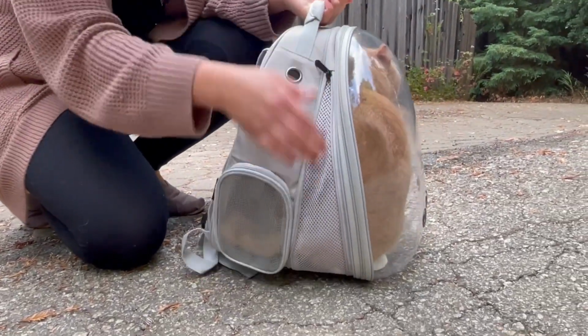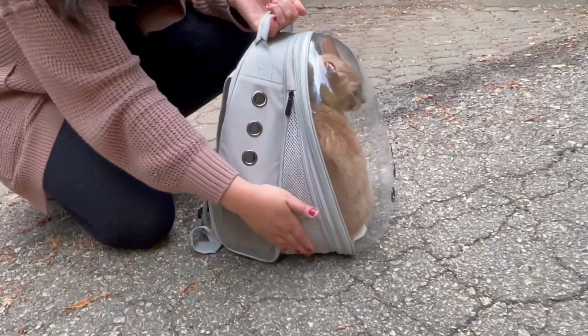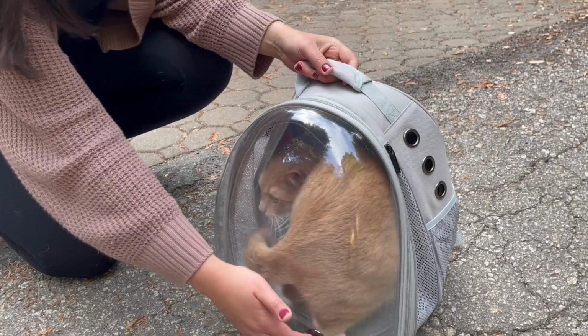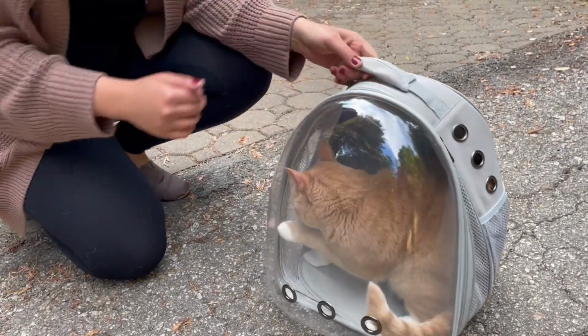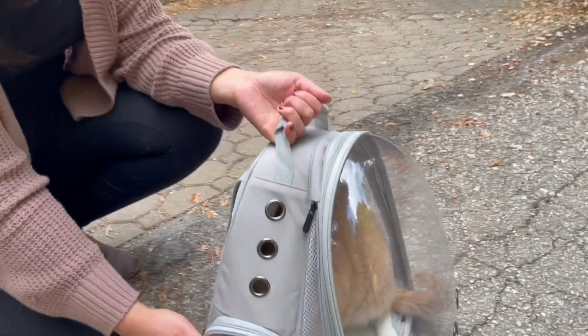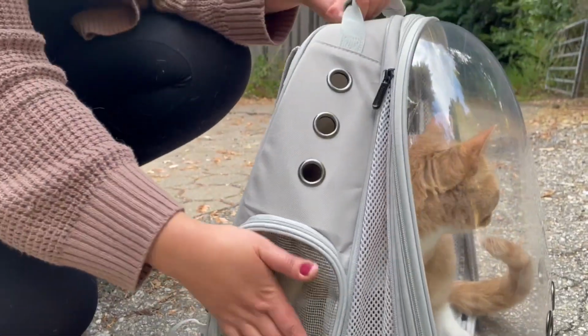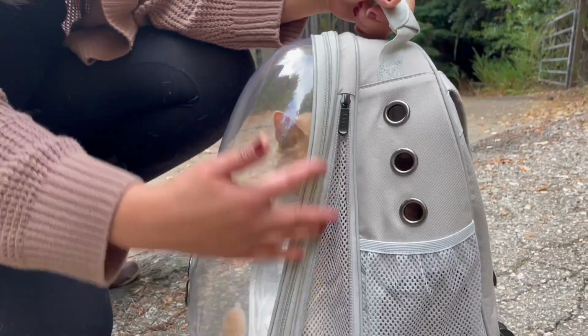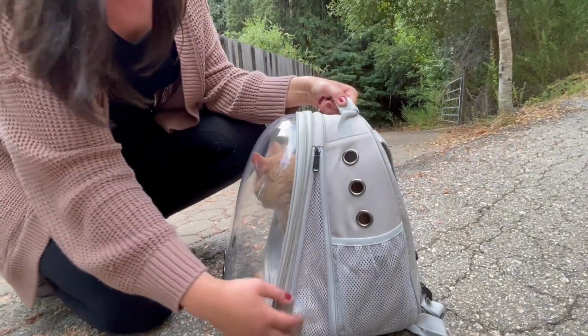I also wanted to make sure he could breathe and that he's not uncomfortable or just wanting to get out right away. And I love how there are venting holes in the front, but they're also on the sides of the backpack as well. And there's a lot of mesh on the backpack, which makes me feel very comfortable knowing that my cat has good breathing air coming in and out of the backpack.